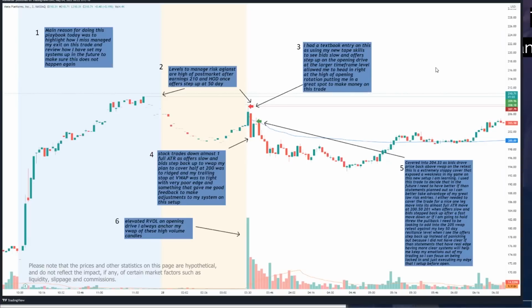And this was an extremely sloppy cover that exposed a weakness in my game on this new setup. I am learning. I use this trade to decide that in the future, I need to have better if-then statements planned out so I can better take advantage of my great low-risk entries. I either needed to cover the trade for a nice one-leg move into an almost full ATR move at 200.50, 201, like I was saying, when offers slow and bids step back up after a fast move down.